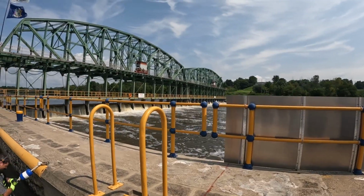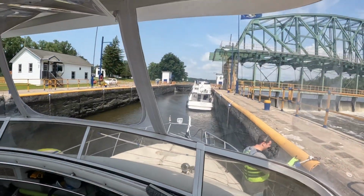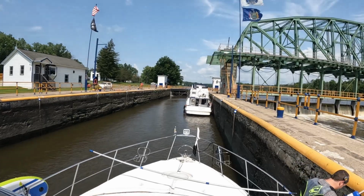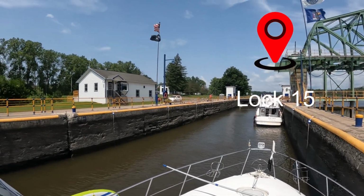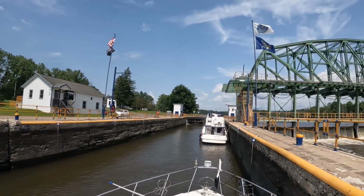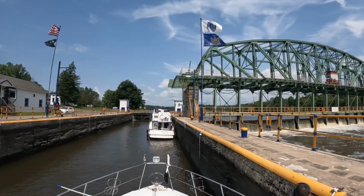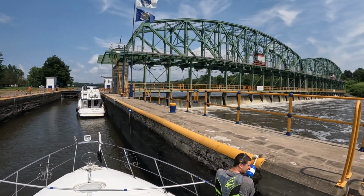We got the dam right here. Alex is holding on tight. Lock 15 is what it looks like. Polaris right up ahead. A very rough wall here in this lock. Got some bikers looking at us right there. Flag, the guardhouse. All right, I gotta get back to the helm because we're drifting.